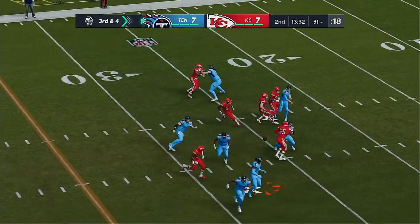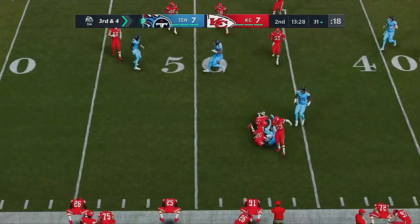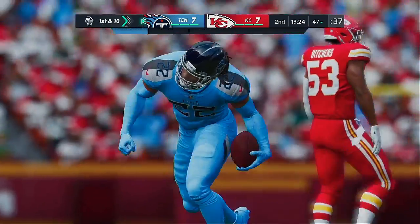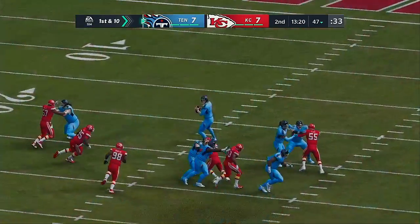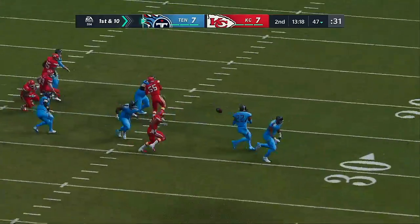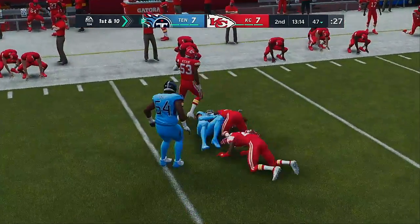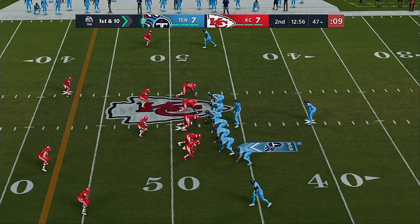Now Tannehill. They set up the screen for Henry. And he slips up past the 45 before being tackled. 17 yards on that play for the Titans. They ran that one well. And not only did they pick up a nice chunk of yardage on the screen, they sent a message to the defense: rush the passer all you want, but you better be careful. We can hit you going back the other direction.